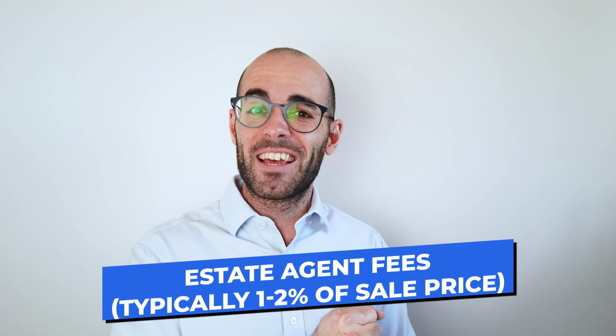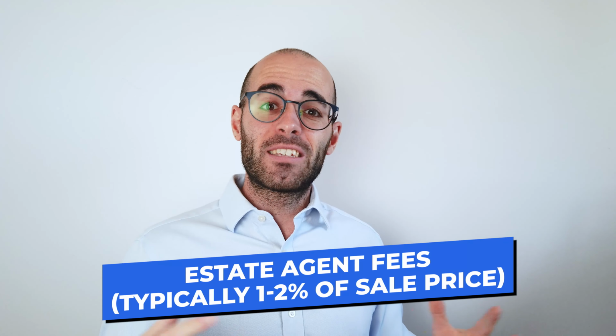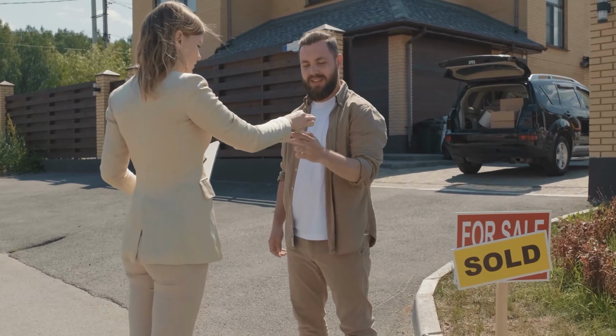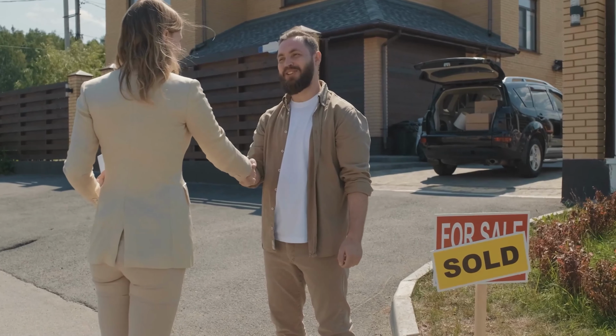Well, first of all, we've got our estate agent fees. These can be anywhere from 1 to 2% of the sale price of the property, so it's important that you factor those in. Next we've got the legal fees to sell this property. The nice thing is that selling generally costs slightly less than buying, because you're not doing the searches and you're not doing that level of conveyancing. It's quicker and doesn't cost that much, so you could be looking at around £1,000 to sell a property.